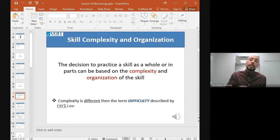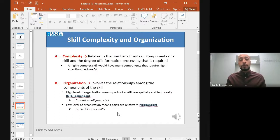The terms complexity and organization are different from the term difficulty that we learned way back at the beginning of the course. Difficulty related to Fitts' law and was a calculation, the index of difficulty, to quantify the difficulty in reaching and pointing tasks. Complexity and organization are different terms, and they relate to the skill and our decision to practice it in whole or in parts. Complexity describes the number of components of a skill and the degree of information processing required in each of those individual parts.